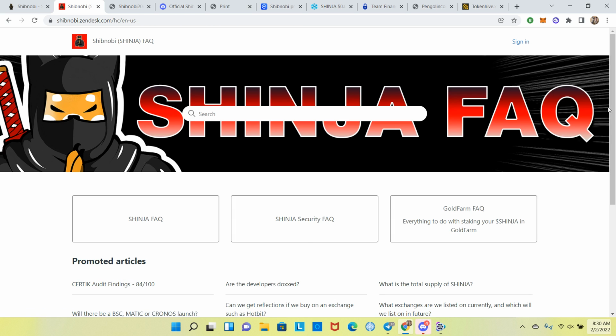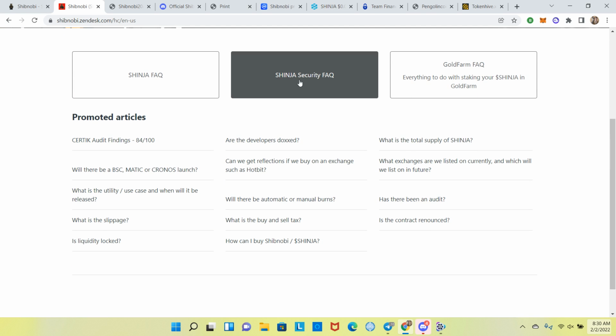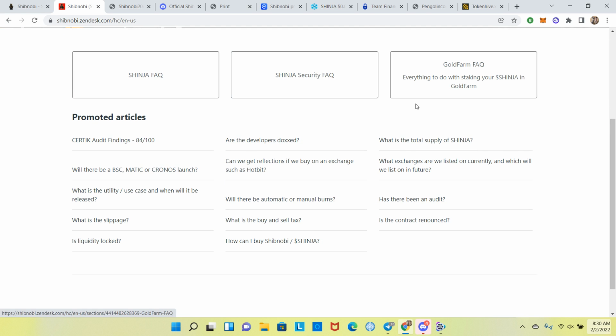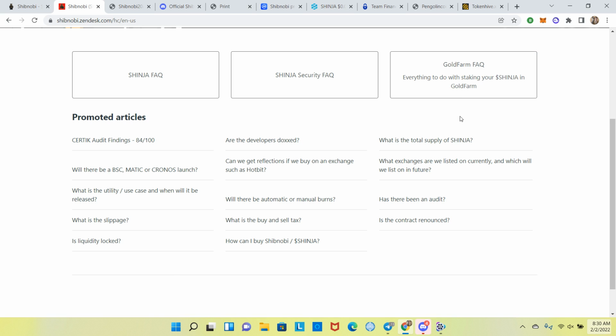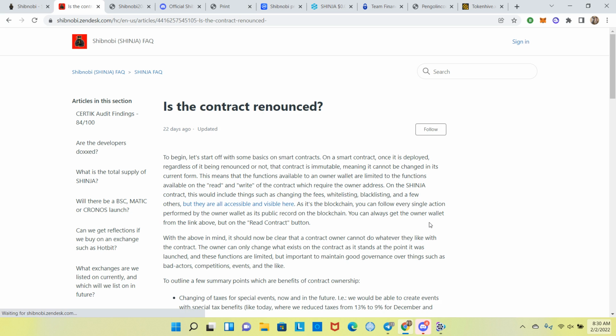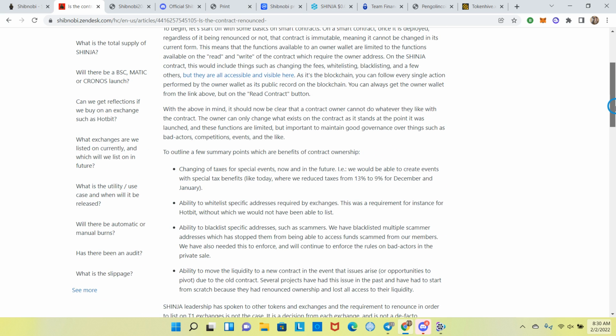Let's go back to the beginning. So here's security, frequently asked questions, something about Gold Farm. I don't know what that is. I think it's a farming app or DApp that you can check out when you get a chance. I don't see it listed anywhere. Has the contract been renounced? Something you might want to read about. It's kind of interesting. They go into explaining what a renounced contract is, the benefits, and also the negatives of it.